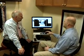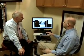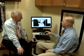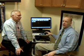So we're looking at images, again, in a different manner. It's just so much more clinically immediate. It allows us to give patients information right away and helps us with managing their care or case, and actually determine whether to adjust this patient or not on their first visit.